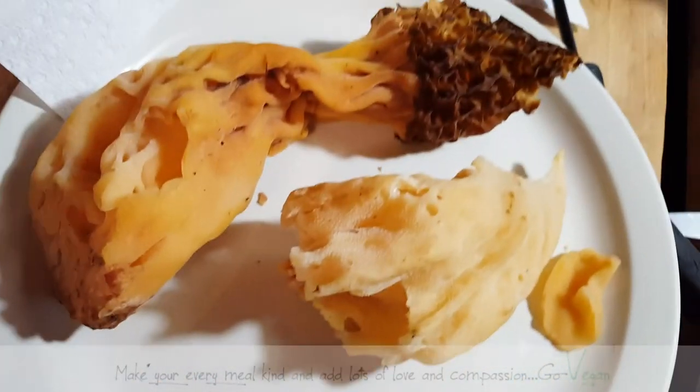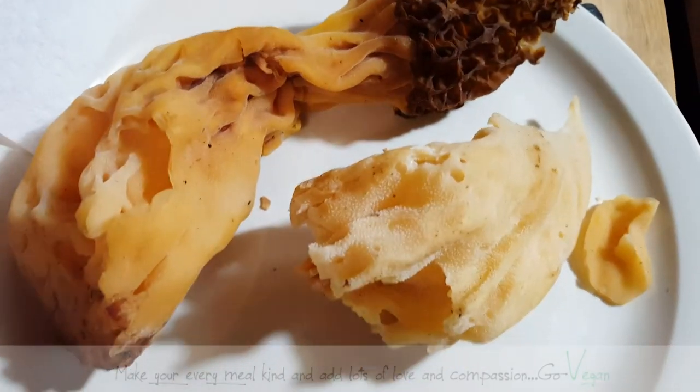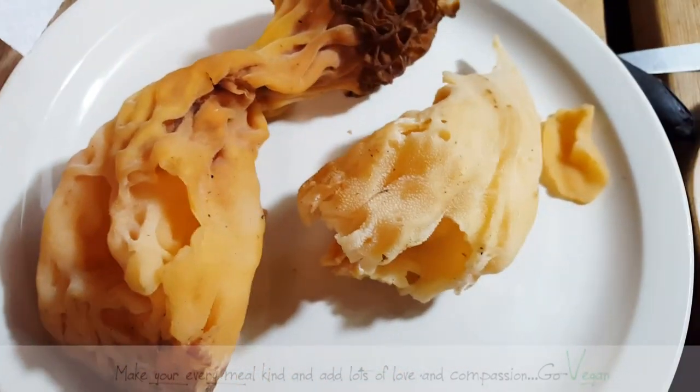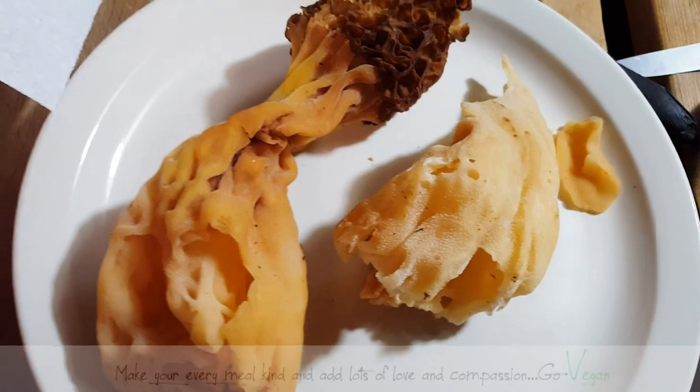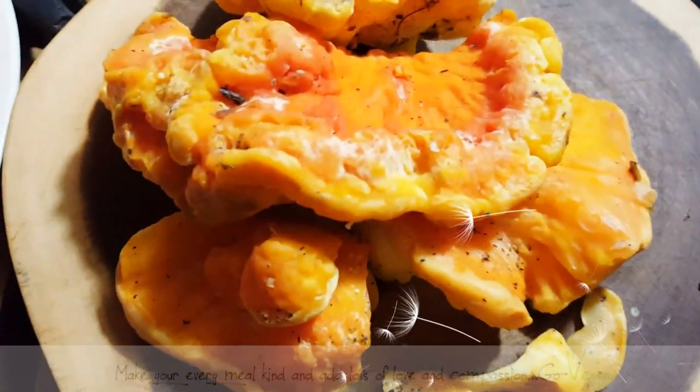We had a good pick, plus we also picked some more dryads, which are really nice and tender. So those, you know how to make those, a little bit of steak spice and a little bit of olive oil, and that's how you cook the dryads. But these are what I'm excited about, and I can't wait to find more.